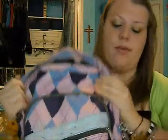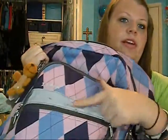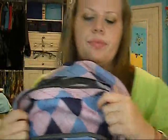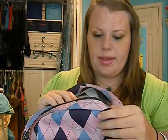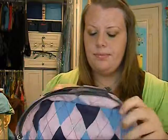You can wash them. I just washed this and it came out like brand new, except for the silver part right here. I kind of destroyed that. But this is an LL Bean. It's in pink argyle. I used to have a pink camo one, but I got this one instead because I love it. What I love about this backpack is that it's big enough so if I have a lot of homework, I can stuff everything in here. But if I don't have a lot, it's not too heavy. It's really lightweight. So that is that.